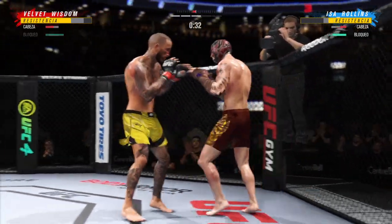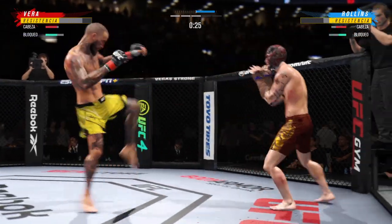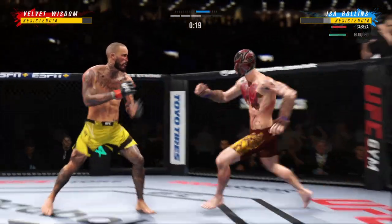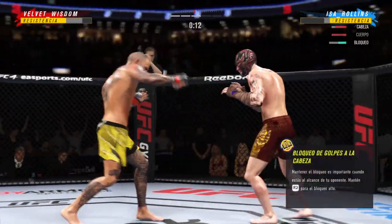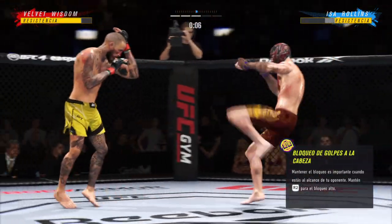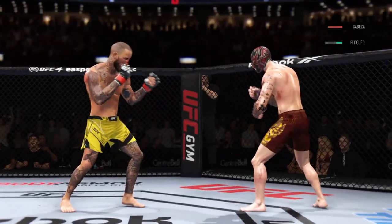Johnny's hurt. He's hurt really badly by that one big leg kick. There's no tell on that leg kick. 15 seconds. Over and over, he's fighting behind that beautiful leg kick. That one snuck in. Nice strike.